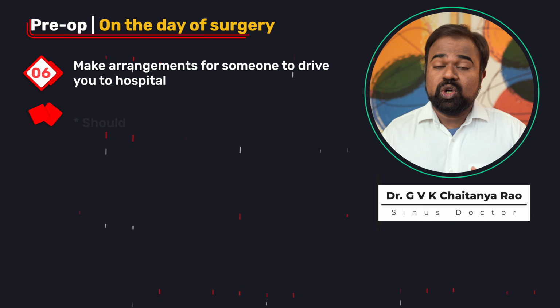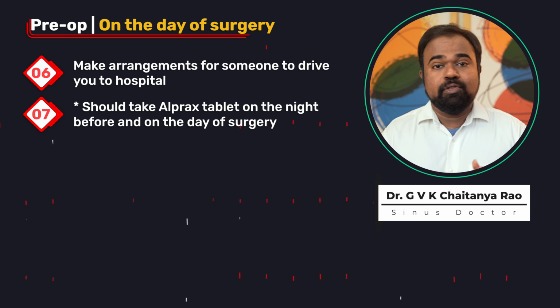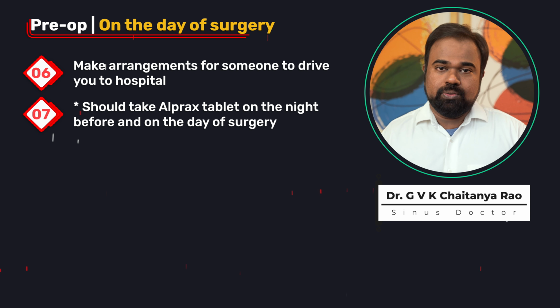Sometimes if the anesthesiologist feels that your anxiety is causing fluctuations in the blood pressure, they may suggest an anxiolytic like alprazolam. This alprazolam tablet should be taken on the night before the surgery and on the day of surgery with small sips of water. This medication can cause sedation for you.